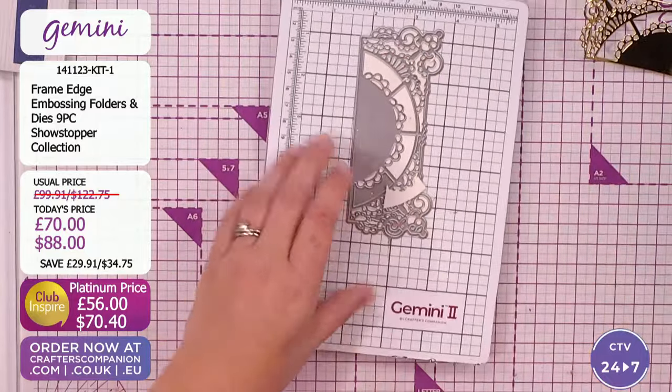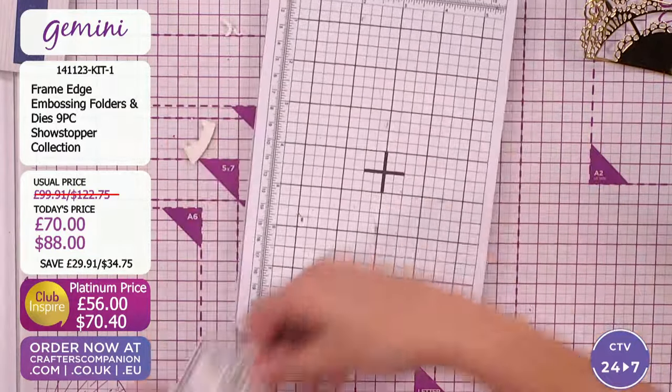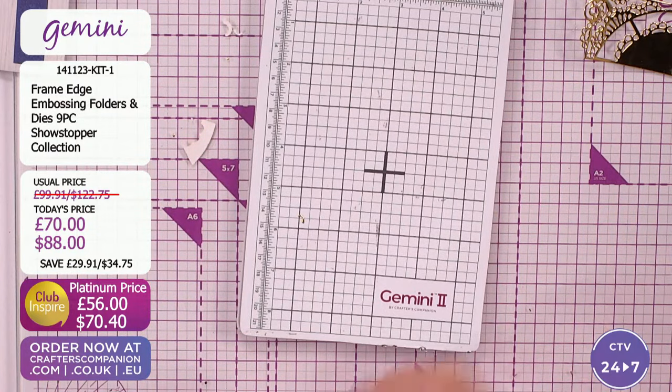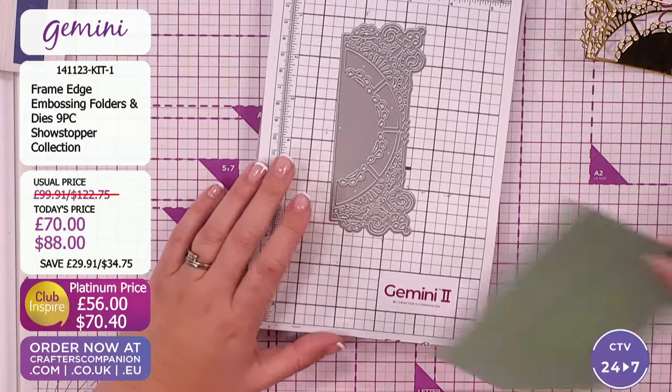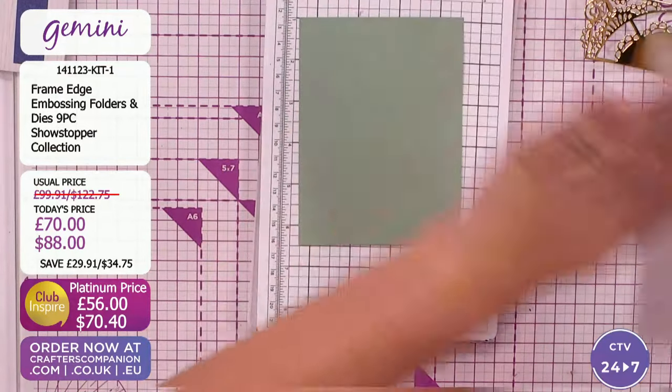Now, watch this. Make sure, if you're going to die cut your next one, pop all those bits out. I always tap on the back here. I'm going to take that and do it in another colour. So I've got the lovely, now this is your pastel linen card, Craig.